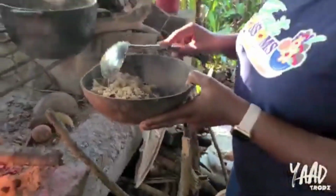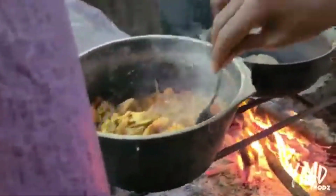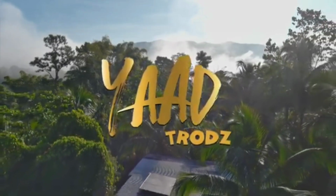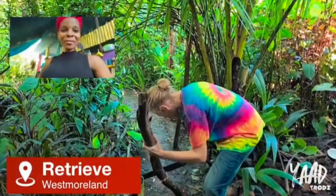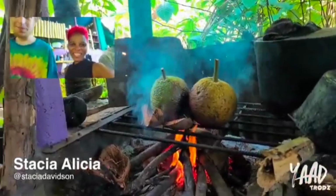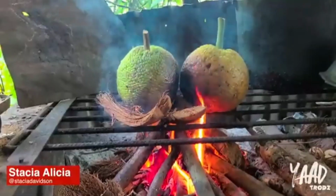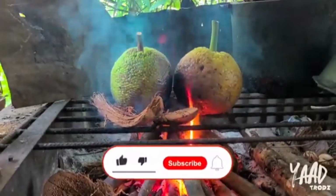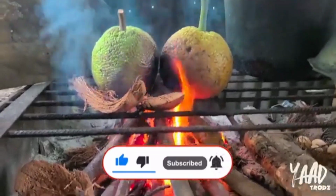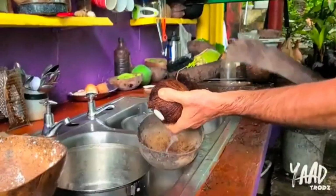Yaad Trods. Come make we trod now in the kitchen, Ital style. Chopping wood for the wood fire. Breadfruit. Hey, Rastafari. I love it. From farm to table, fresh and true. Cooking the night life and stew, season quinoa too. Nice. Roasting breadfruit over open flame. Ital cooking feel the same. Scotch bonnet pepper, a little time.